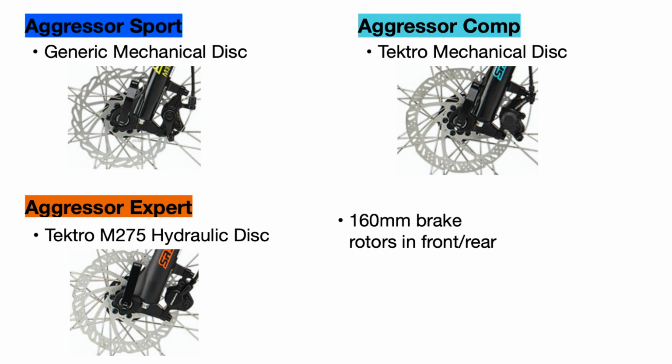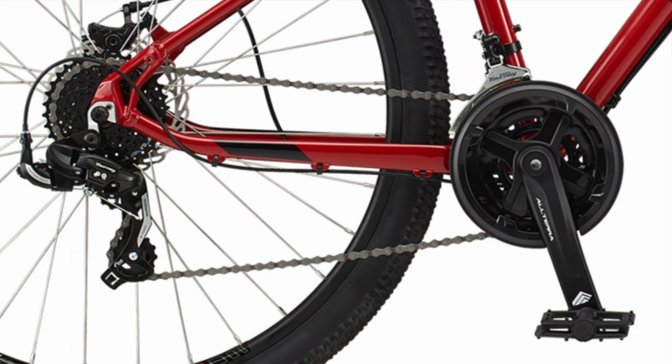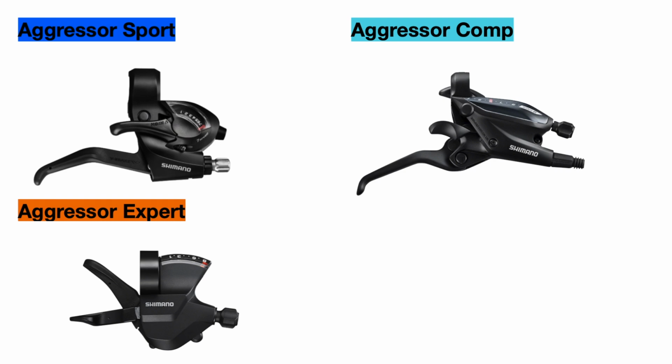The hydraulic brakes, however, will perform a lot better than the mechanical disc brakes since they have better stopping power, work better in all weather conditions, and require less maintenance after being initially set up. And besides those two components, the only differences we see between the three bikes are in the drivetrain. I'm going to start off this section by talking about the shifters.